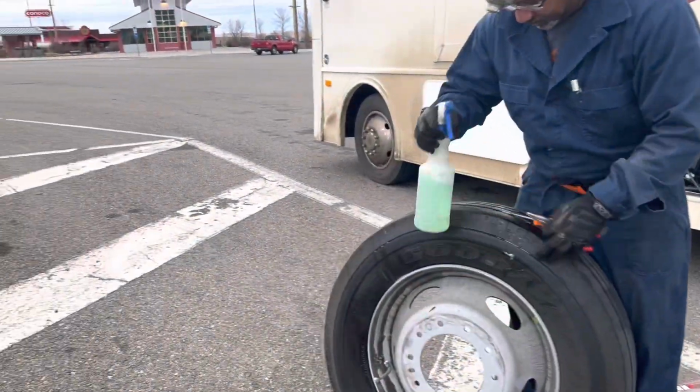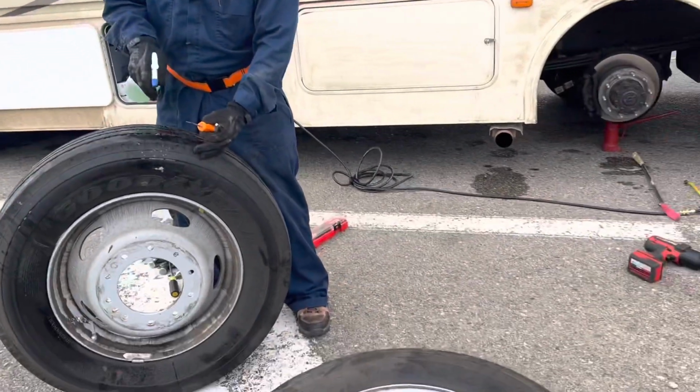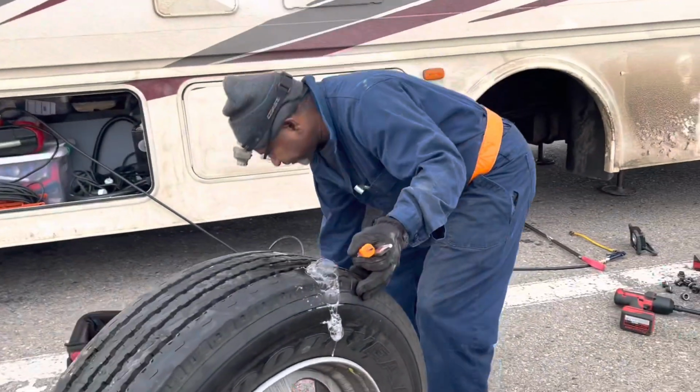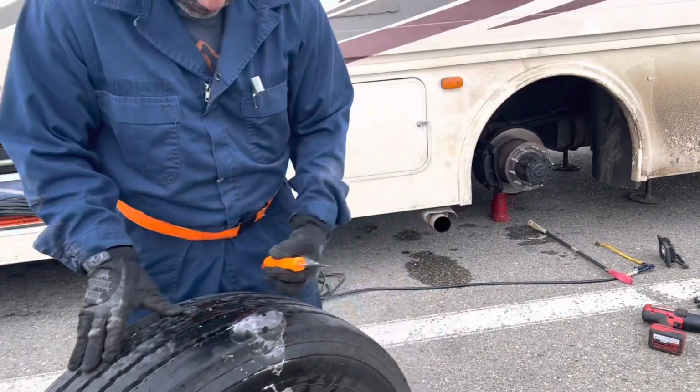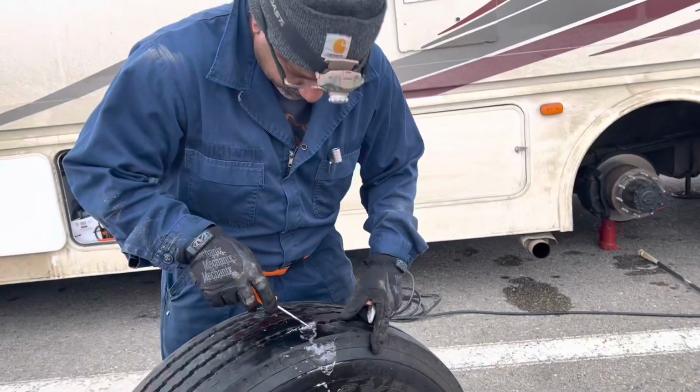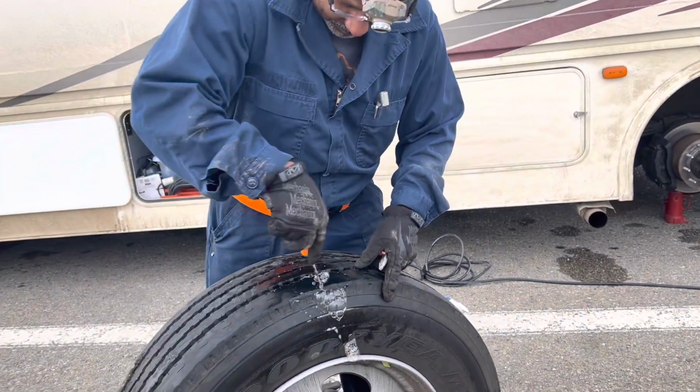Bye. Hey everyone, this is what happened. The long travel we have, sometimes you get a hole. No, it looked like a piece of metal. Oh, there's a piece of metal. Yeah, there it is.